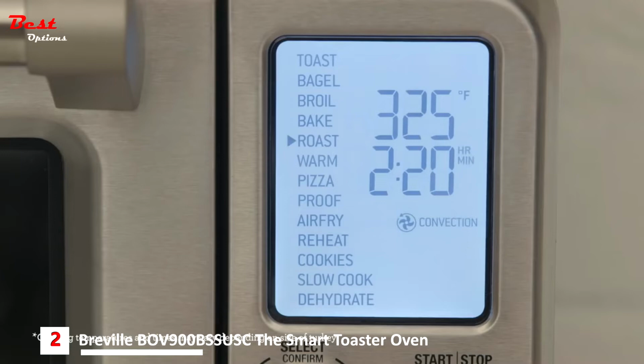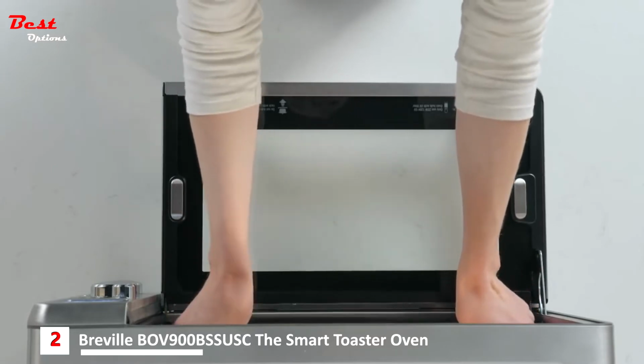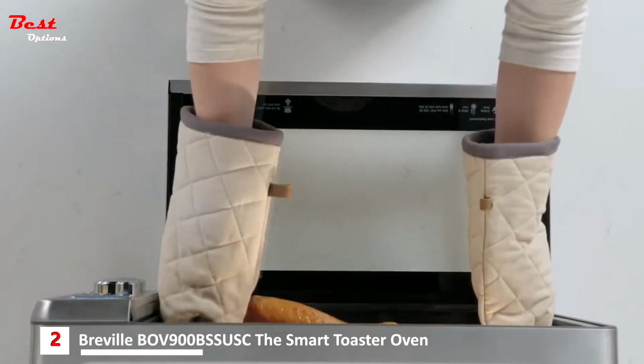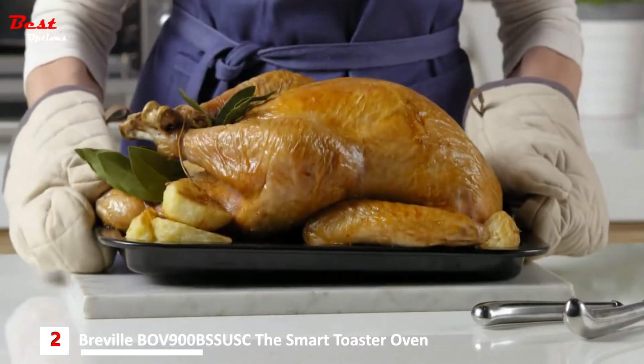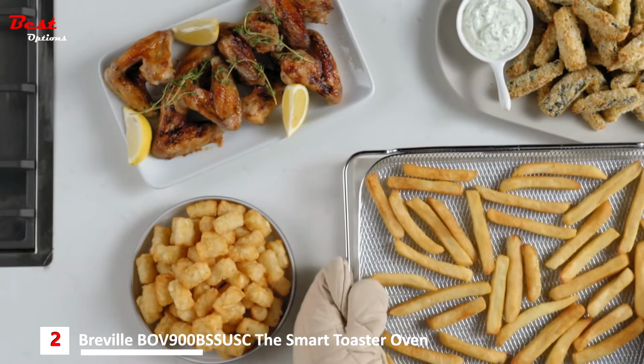First, select the roast function, then temperature, and lastly, set the time. I've placed the turkey in a roasting pan in the correct rack position. Allow it to rest and you will have the perfect roast. Super succulent turkey. For those of you who love healthier, guilt-free cooking, you can now air fry.